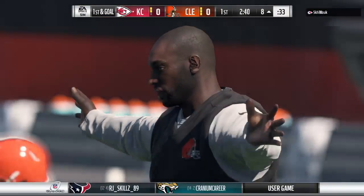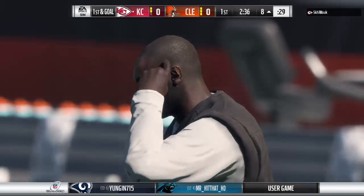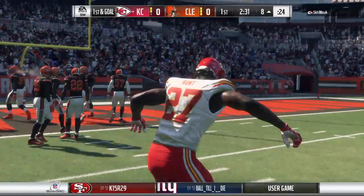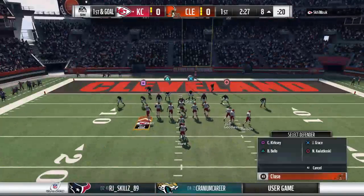Well, they came into this game saying it was important that they set the tone and show that they can run the football. I believe that they've done that here in the first quarter. The offense operating inside the 10 at the 8 here. It's 1st and goal.